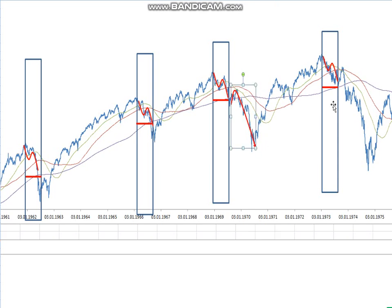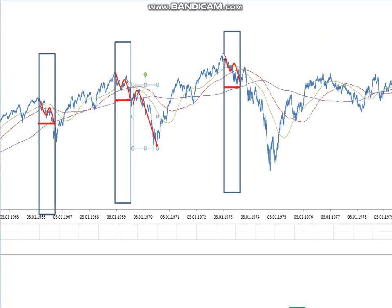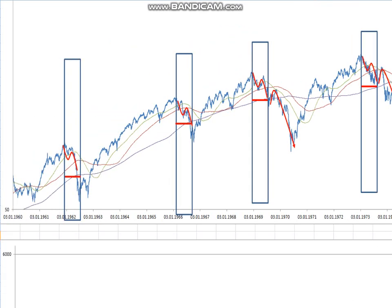And if you go to the next one, 1973, again, the first part of the bear market, that's an ABC move, consisting of two 17-week cycles. The target is down here at the 3.5-year average. Was that it? We tried to bounce away from it, but that failed.